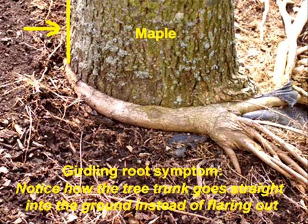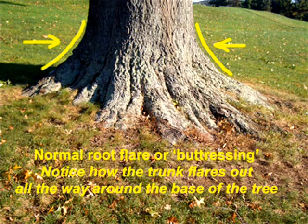Girdling roots do not become obvious until 5 to 20 years after a tree is planted, and it happens so gradually that people often do not realize there is a problem until it is too late. Certain species of trees are more susceptible than others, including maple, Acer spp. except silver maple, sweetgum, Liquidambar styraciflua, magnolia, pine and linden, Tilia spp.